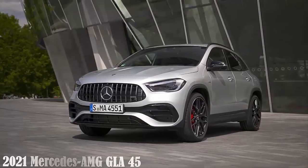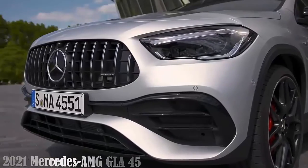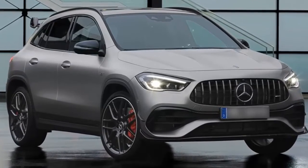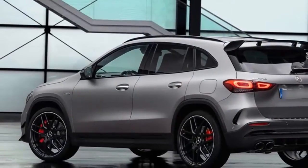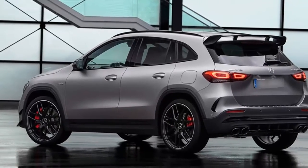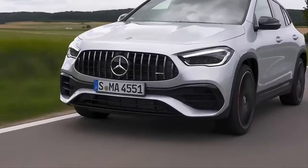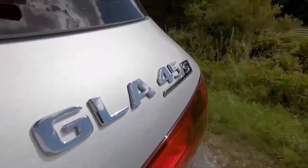2021 Mercedes-AMG GLA 45, a manic mighty might from AMG. The wildest version of Mercedes' smallest SUV. There's an even more manic version of the Mercedes-AMG GLA coming, the Mercedes-AMG GLA 45, with 382 HP and 354 lb-ft of torque. It will join the GLA 35 in US Mercedes dealerships before the end of the year. Pricing has yet to be announced, but don't expect much change from $55,000.